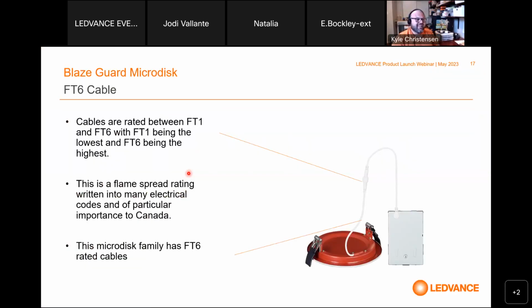I briefly mentioned the FT6 cable. In a nutshell, that is a thicker, heavier duty cable that is required for use in a lot of plenum spaces, specifically in Canada, but in other areas it is definitely a key feature, potentially, of the air tightness and the fire rating of this product.